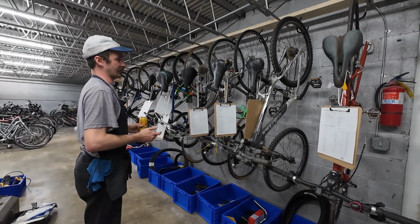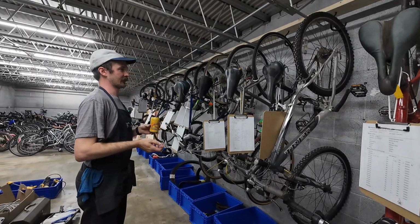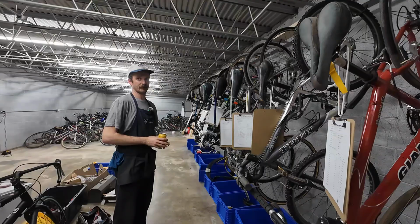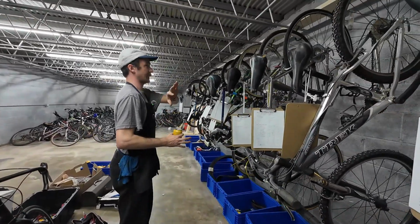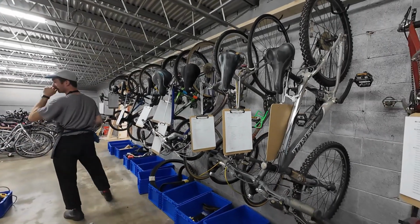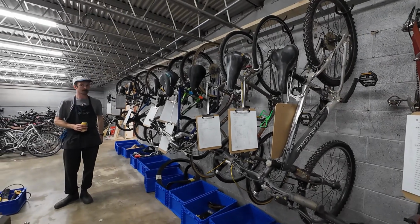You can come in here and instead of having to know the compatibility of the cable pull ratio of every rear derailleur, a more advanced mechanic has already figured all of that out. And then you can just come in here and build, which is really fun. So this is what we call our queue for the next 2 weeks. These are bikes that you're building out to sell, from donated parts mostly.